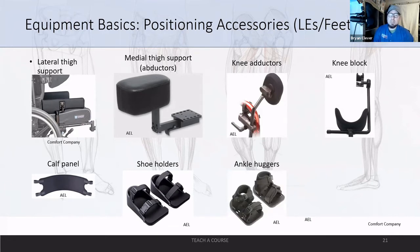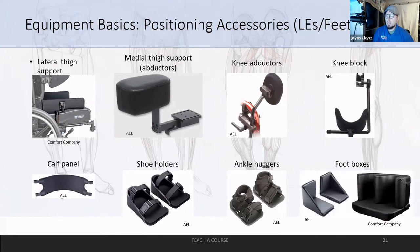Ankle huggers, pretty much the same as a shoe holder, except they just wrap around the ankles. Maybe you've got a kid that can't tolerate shoes and they just wear their socks or go barefoot all the time. You use the ankle huggers instead of the shoe holders. Foot boxes, I would use typically if they were stuck in that plantar flexion, so we get something soft under the balls of their feet or their toes, so they're not getting those pressure injuries.